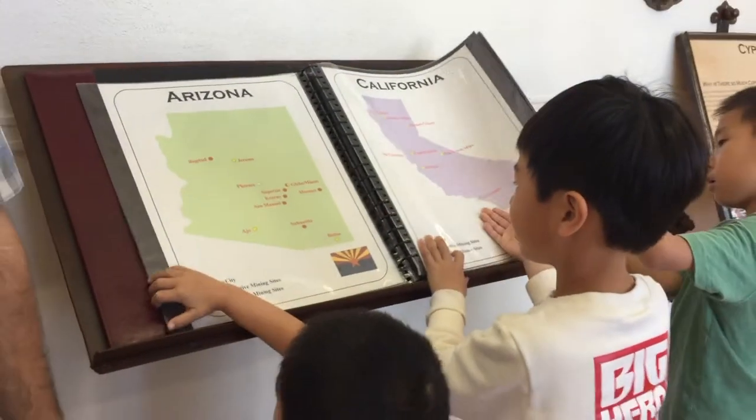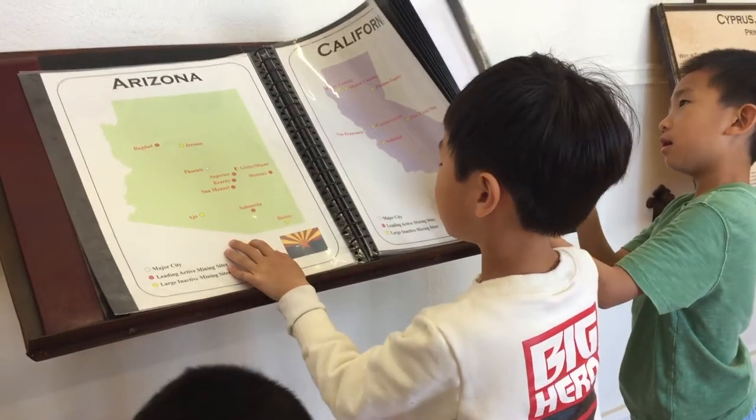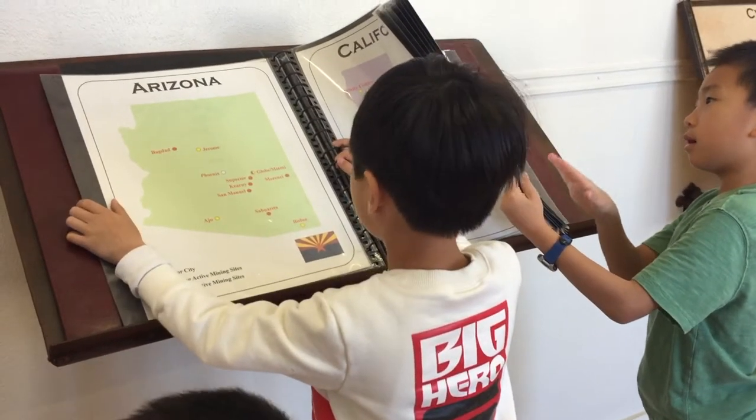Mines. The reason for mining is this museum. Artifacts, things that people want. That's why. So forth.